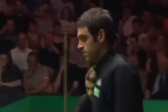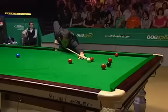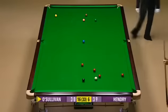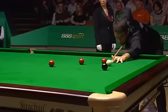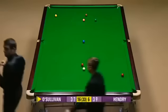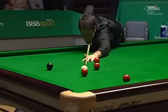10 points behind. A few delicate little positional shots to be played. Just watch the way he manoeuvres this cue ball. Picking them off, Stephan Hendry. He's been a credit to himself in the game this evening.